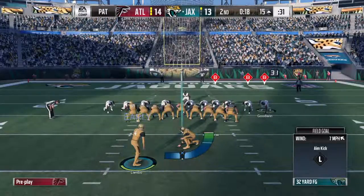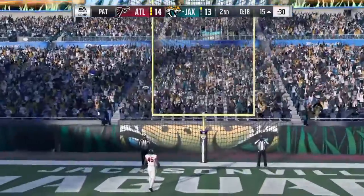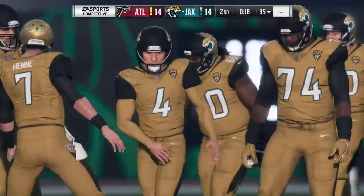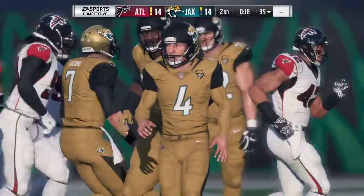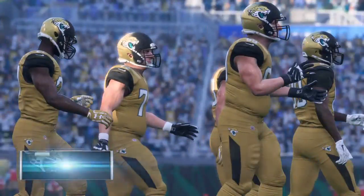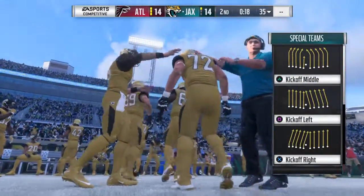And a little time left on the clock, so on the other side, they're thinking, gosh, we'd like to get that lead right back. Well, there's still time. They've got to make a decision about what they want to do on the kickoff, where they want to let their return guy touch it. Scoring summary, 3-play drive, and it ends with a 3-yard scoring run.